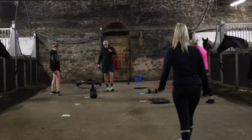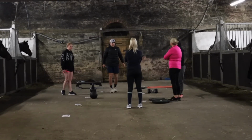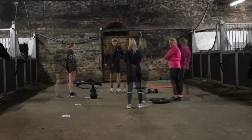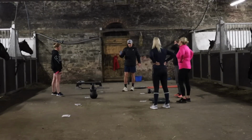You're rotating around three times, so the first time around you have to go 50 seconds. Next time, 40 seconds, 30 seconds. You go around once, twice, three times, so each time you can get faster, harder.